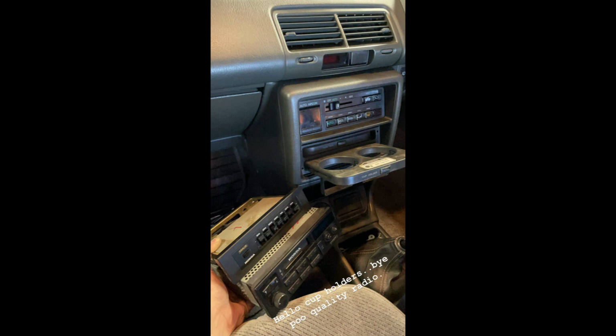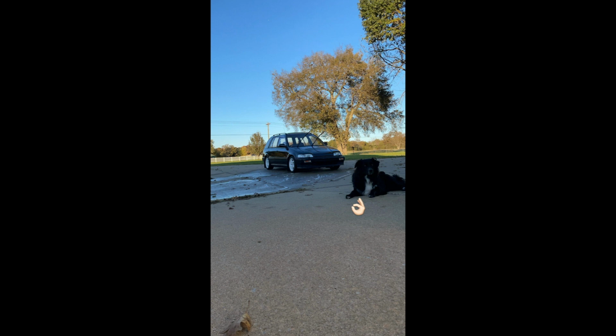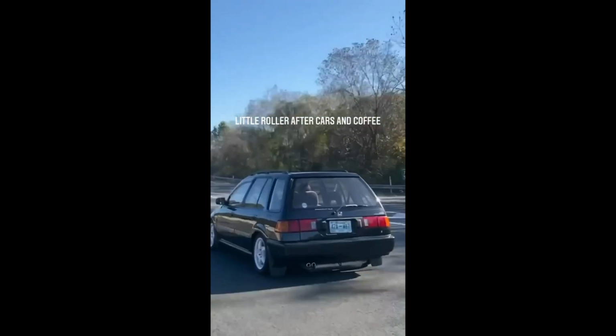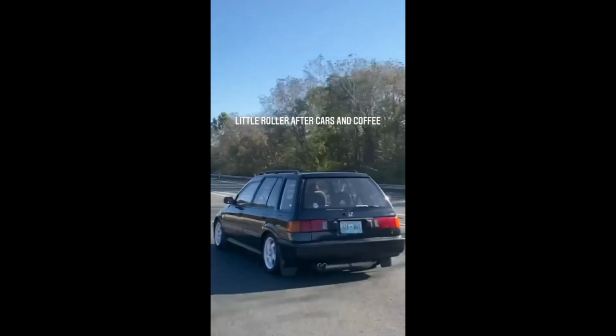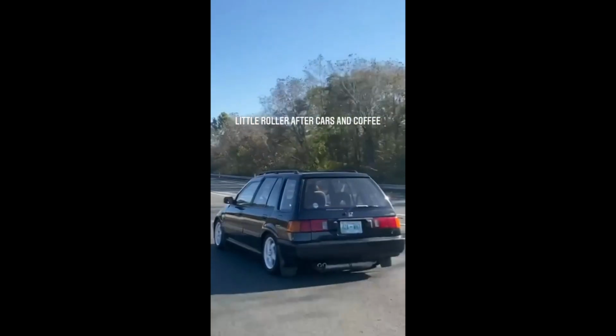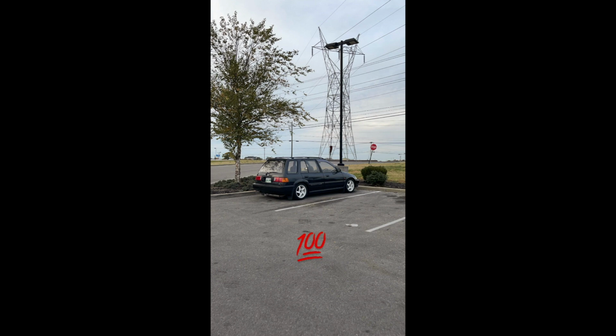So I hope this was helpful to everyone. I'm trying to help out the Civic Wagon community. A lot of these right-hand drive models are coming over here, and most of them are auto, and I'm hoping this keeps them on the road, makes people want to go buy them and convert them to manual. Hopefully save these wagons, because every day they're getting bought up, stripped for their old drive parts, and then crushed.